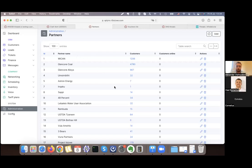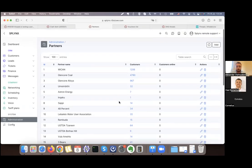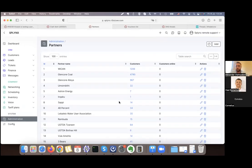So in one area or in one partner's settings, we can say that customers connected from these SSIDs will have paid 1 day and 30 day access, and people connected from other locations with other SSIDs will get different options, like 1 week, for example, or a 300 meg plan, whatever. So this we can combine and configure per partner in Splynx, and that brings us a bit of flexibility in how to configure this hotspot platform.